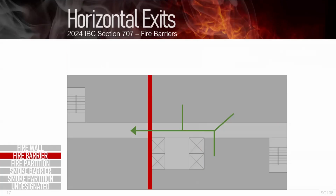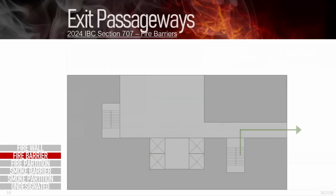You could have multiple doors through that fire barrier, and that would increase your egress width. So if you have a higher capacity or higher occupancy count, then you can get those people through multiple doors instead of the single door into the interior exit stairway.